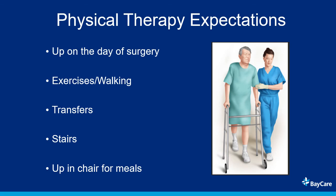Starting on page 27 through 29 of your books is our physical therapy exercises, but just to start off here, some physical therapy expectations. They will be getting you up on the day of surgery and will be walking the day of surgery. Exercises do begin the day after surgery. Physical therapy does focus on transfers, getting in and out of bed, for example, going over stairs if you have any stairs, even if it's one step to go into your home. They will be practicing that with you to ensure that you are safely able to complete it before discharge, as well as getting you up to the chair for meals.